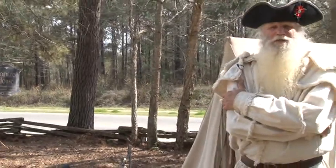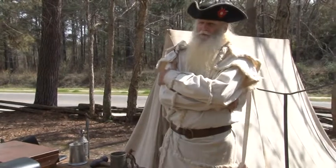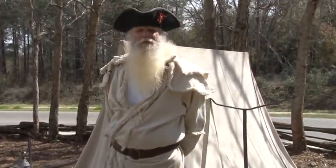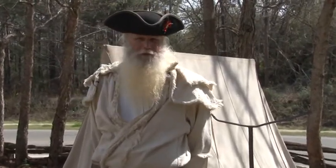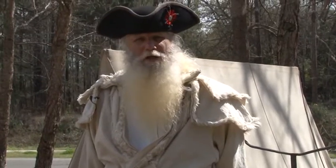Welcome to Kingstree, South Carolina. We are at the historic site of the Thorn Tree House, built in 1740. And we're here this weekend to help the folks of Kingstree celebrate the history of their area. It has a very deep colonial history.